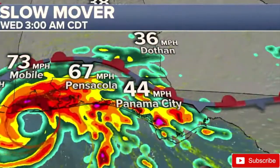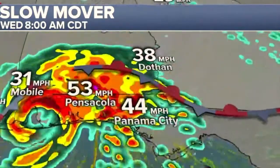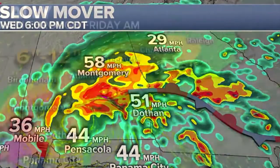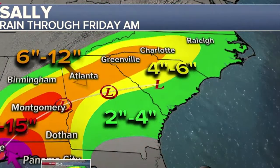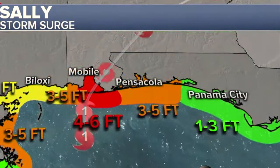Watch that stationary front try to trap that storm. 73 miles per hour in Mobile, right as it makes landfall somewhere near Gulf Shores or Orange Beach. As it moves to the north, I think we all really feel the impacts along the bay here, and then it should break open and allow it to move east, kicking it out with this trough. Number one, it is all about the rain. 10 to 30 inches of rain right here through Destin to the east of me, and then also the surge with the water pushing up.